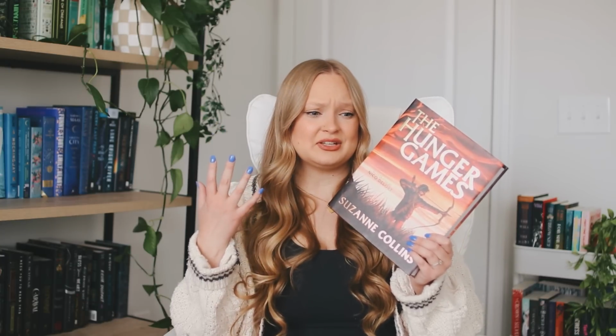Hunger Games is definitely a comfort read for me. Yes, the story is very brutal and very sad, but there is something about The Hunger Games that I absolutely love. It's just very nostalgic. So if you could pick a nostalgic read, maybe even something that you read when you were 5 to 10 years old, it could be something very simple, but just something that makes you fall in love with reading again.